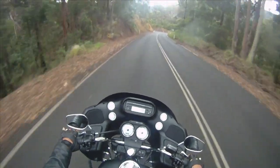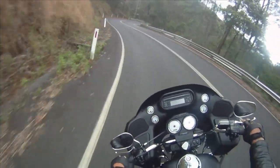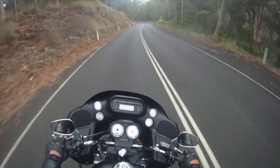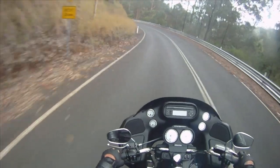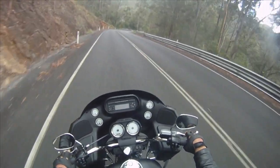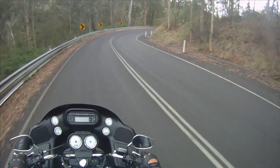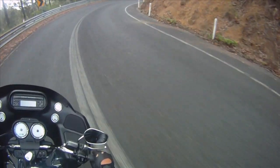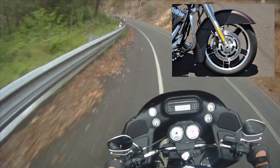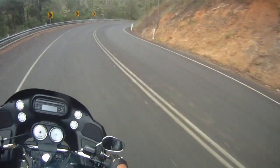Scraping the footboards every now and then doesn't equal bad handling. Brembos all round, with Harley's own ABS fitted as standard in the local market. In the context of a 367kg dry weight bike, they are very good brakes, another myth busted.